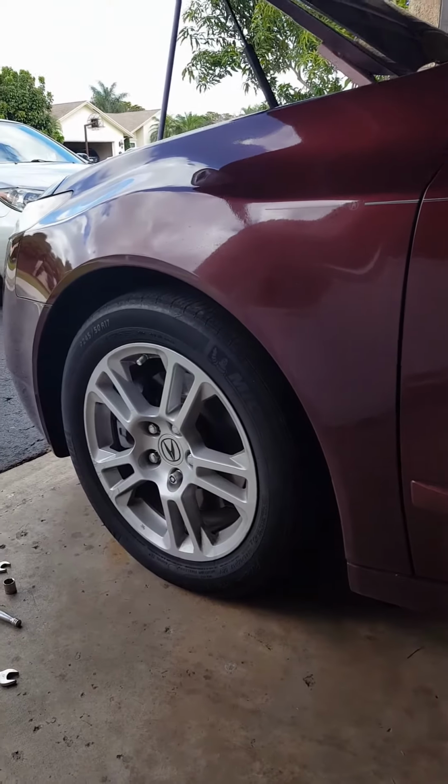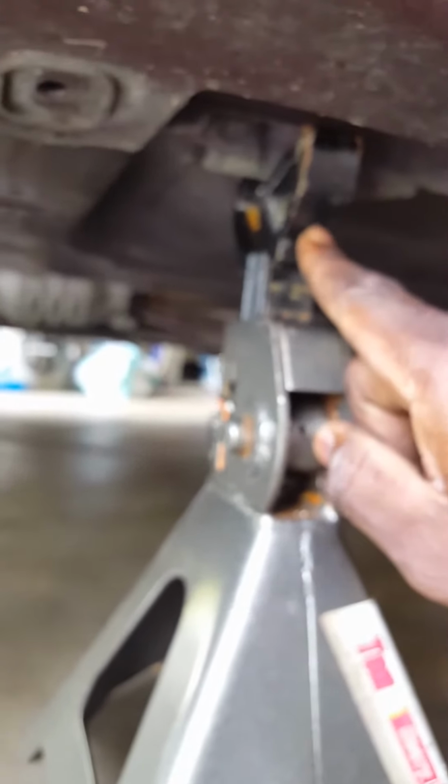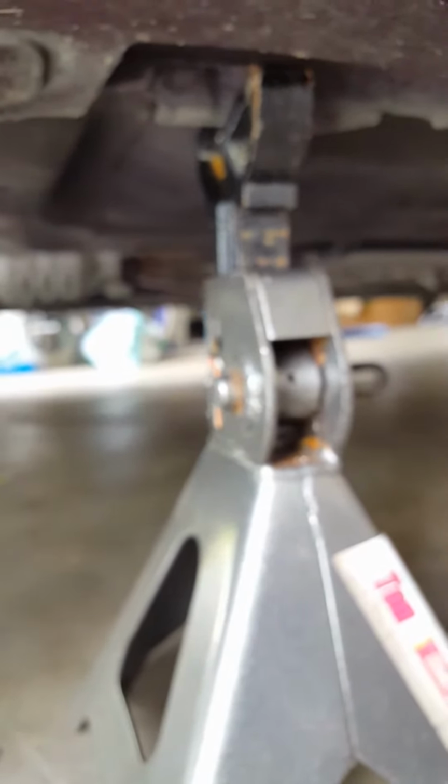Okay, let's get started. First of all, we're gonna jack up the car. Let's jack it up right quick. You can see right here where my car is jacked up. You see the point right here, and then you see the jack stand on it. That's where you have to jack the car up. Now with the driver side jacked up, I'm gonna do the passenger side right now. Now I got my car sitting on the jack stands.